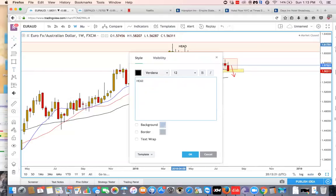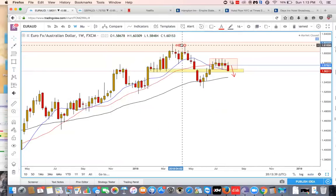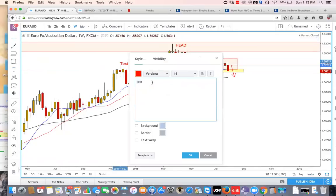Like you see right here. This right here is the head of price, where this double top is, right? So it came up and formed that. Then it created a left shoulder and a right shoulder. Right shoulder right here.